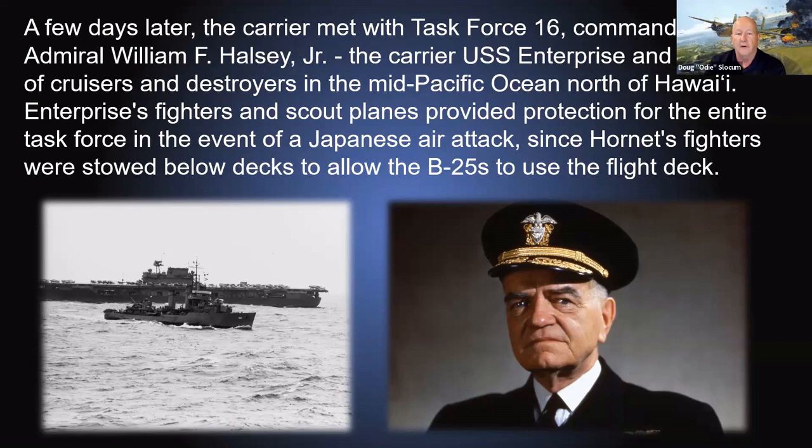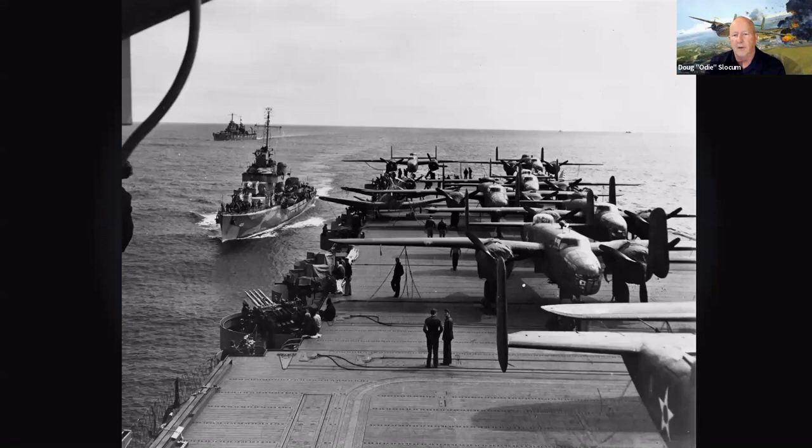They did carry fighters on the Hornet, but they were all stowed below deck, and there was no place really to put them up on top. However, there's some pictures that prove otherwise. This is apparently one of the pictures as they were crossing. You can actually see a couple fighters stuffed there in the back. And what you'll notice is the two B-25s in tandem at the tail end of the aircraft carrier.